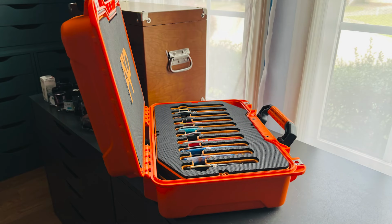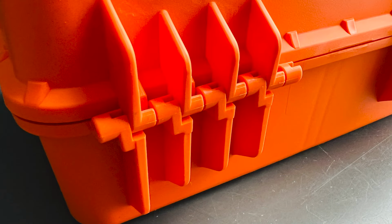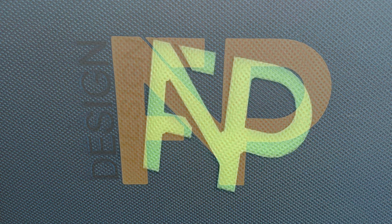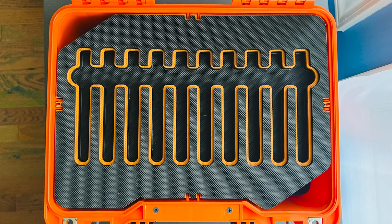Okay, let's take a look at the inside. When you open the lid, it will hinge open a little past 90 degrees. The hinges are solid and secure. The inside of the top is branded with the company name and logo. On the one I have, the logo is more inlaid into the soft rubber. On some of the other models, this logo is actually cut out more for a three-dimensional look. Okay, now for the most important part, the storage trays.